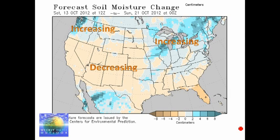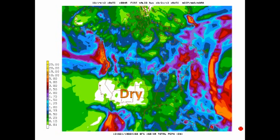Now there is a pocket of blue there, and that's slightly above normal over the far northern part, northeast. We'll see how that goes. There is one frontal passage this week that'll bring some rainfall, and that could bring soil moisture closer to normal in that region.